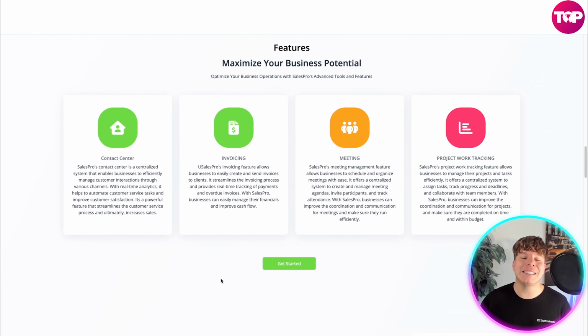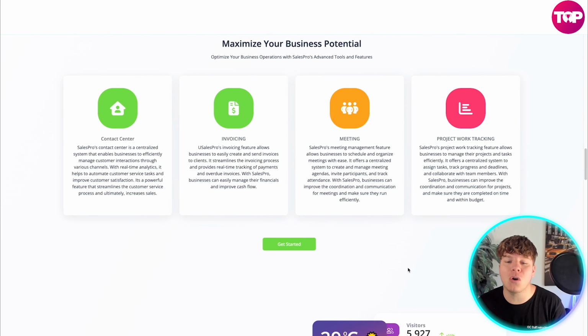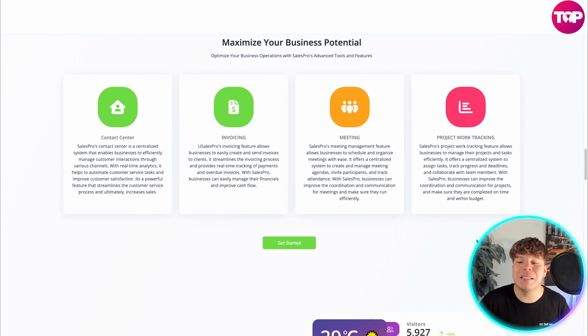Now, the invoicing side, okay? The invoices feature allows businesses to easily create and send invoices to clients, streamlines the invoicing process and provides real-time tracking of payments and overdue notices. Now, with Sales Pro, businesses can easily manage their finances and improve cash flow. On the meeting side, Sales Pro's meeting management feature allows businesses to schedule and organize meetings with ease. It offers a centralized system to create and manage meeting agendas, invite participants and track attendance. Now, project tracking, okay, it's got the tracking feature that allows businesses to manage their projects and tasks efficiently.